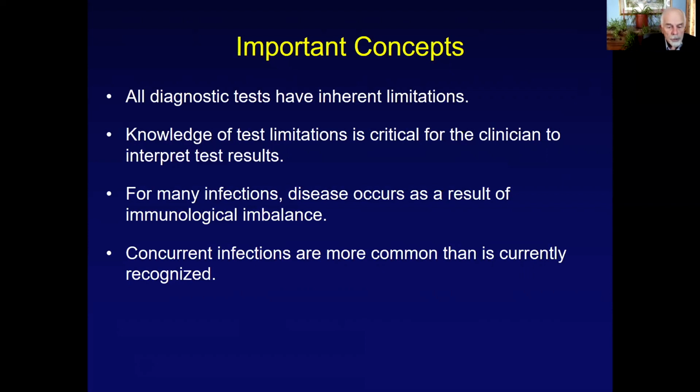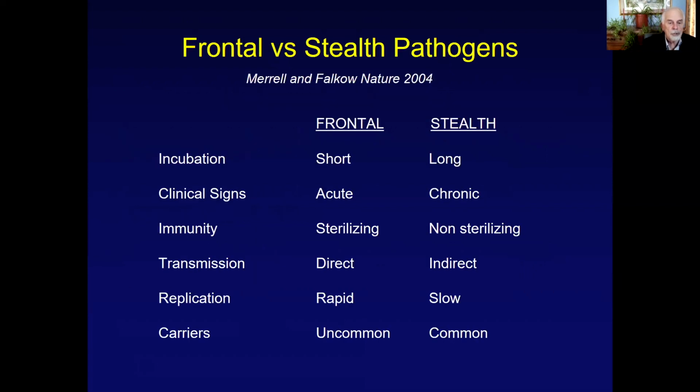Concurrent infections, as we have emphasized, are more common than is currently recognized, and concurrent infections are really complicated inasmuch as one organism may predominate and the other organism, which might be in the same genus, may be there in very, very low concentrations. So documenting co-infections of different organisms or the same organisms really complicates the job of the medical microbiologist.